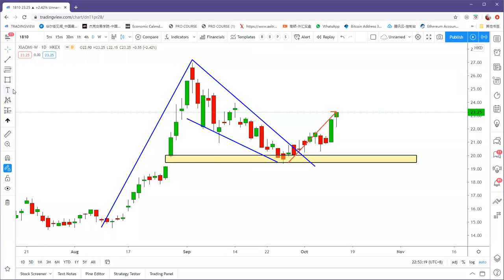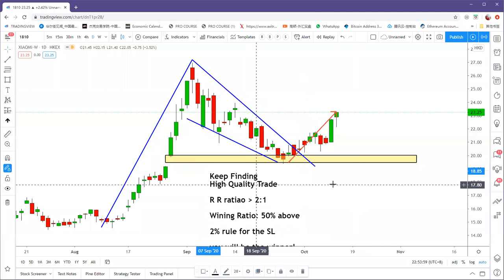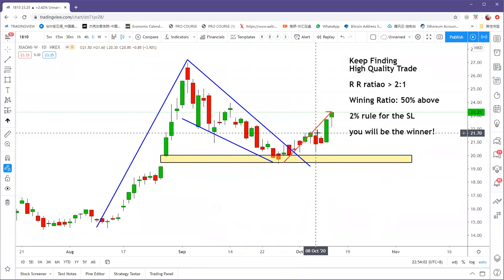You have to keep finding. Our job as a trader is to keep finding high quality trades. Your RR ratio has to be set greater than 2 to 1, and your winning ratio about 50% or above. Every time, use the 2% rule for the stop loss, and you will be the winner. Winner, winner, chicken dinner. You can enjoy the profit all the time.